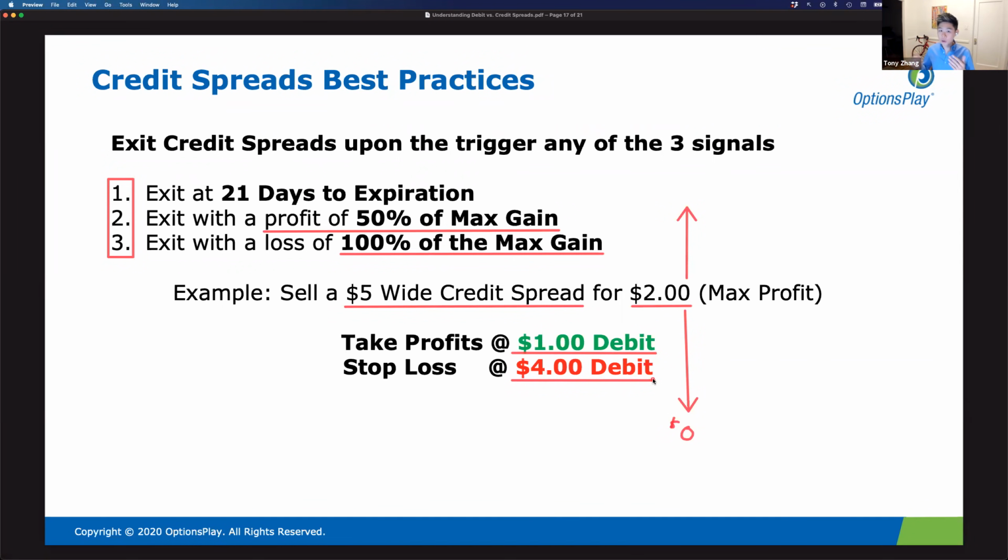Now, sometimes you don't get to the take profit or stop loss level, but the strategy that you sold is now at 21 days to expiration. That is also another trigger to get out of this trade. And the reason is because whenever you're selling a credit spread, you don't want to generally hold it within the last two to three weeks, because at that point, the gamma risk starts to outweigh the theta acceleration that you get.